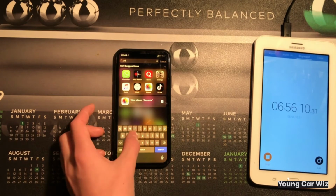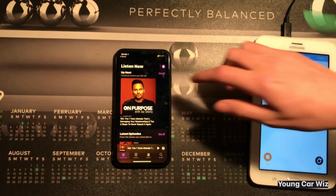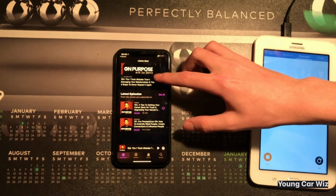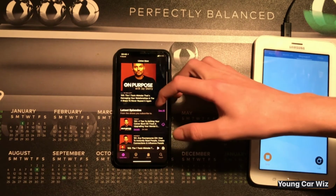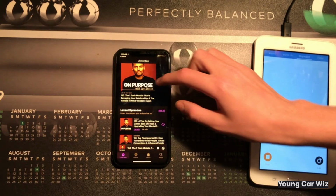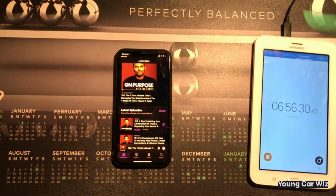So we just go to the app, and I'm gonna find a 30-minute one. Where are you? Okay, there we go. So I'm just gonna plug in my headphones and I'm just going to turn on the time lapse again. So enjoy.